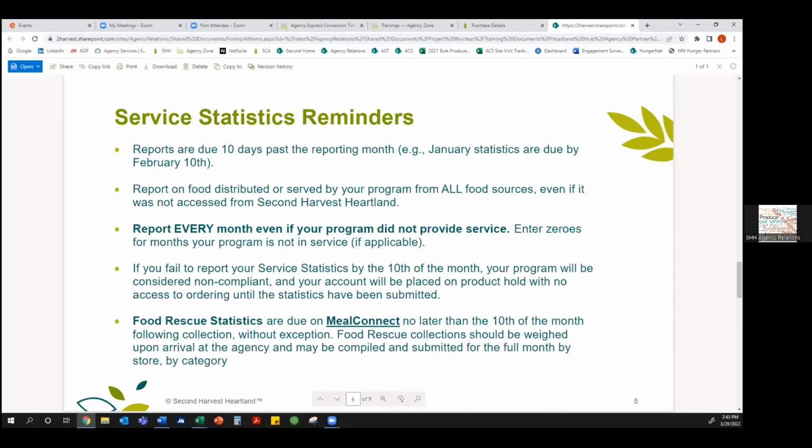Like I mentioned, if you do accidentally forget to report your service statistics by the 10th of the following month, your program will go on a service statistic hold, and you will see that reflected in your Heartland Hub account. And once you enter in those statistics, it will automatically update your status, and you will be able to move forward with placing an order.